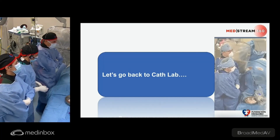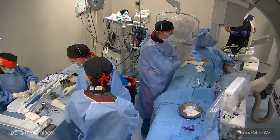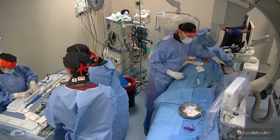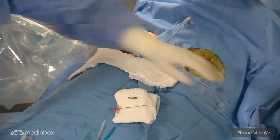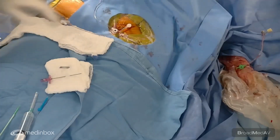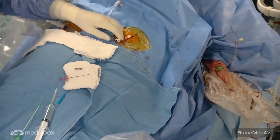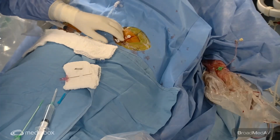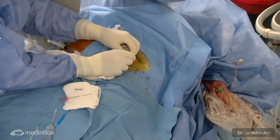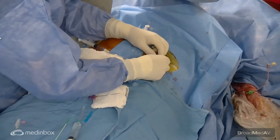So let's go back to the lab. Dr. Carlos has already done the left radial access. Here we are going to introduce the catheter to protect the left main. He also has the puncture on the left femoral artery, and here we have the venous access. Now we are going to do the crossover, and we are going to do the puncture of the right side, which is going to be our access site.